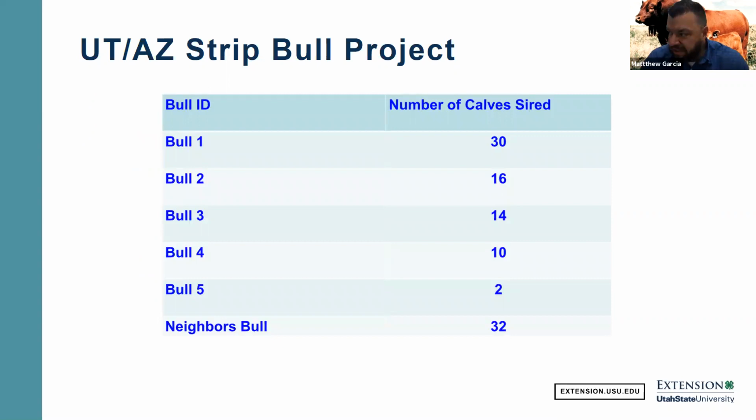Now, when we got our parentage data back, once again, you can see there's a little bit of challenges here. Bull 1 sired 30 calves. He was also the bull that lost his GPS collar. So that's why we're waiting to get that movement data analyzed, because he sired the most calves. The thing we did find out, though, was bull number 5 only sired 2 calves. He was a young bull, about 18 months old.